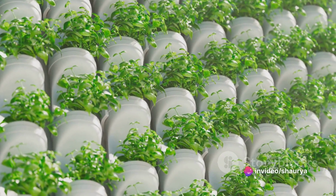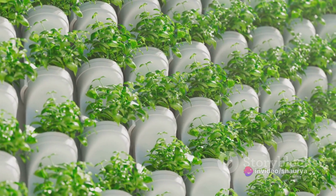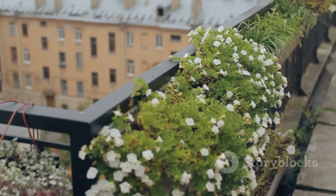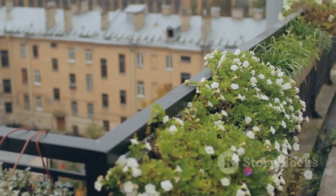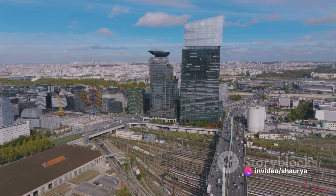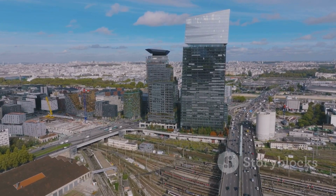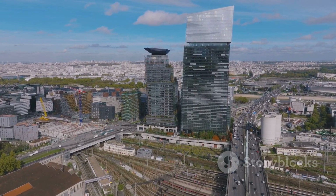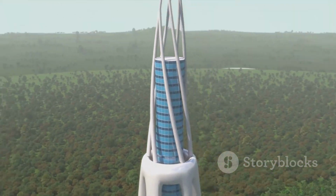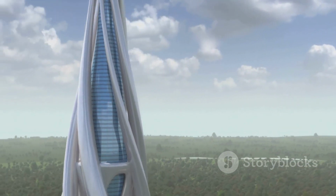Think vertical gardens that reach for the sky, hydroponic systems that maximize output, and smart farming technology that optimizes growth conditions for each plant. From rooftops to balconies, from vacant land to the sides of buildings, the future of food in cities is bright and green. Urban farming isn't just a trend, it's a movement towards sustainable living, towards self-sufficiency, and towards a healthier, greener world. By embracing urban farming, we take a step towards a future where food is not a scarcity, but a thriving part of our urban ecosystems.